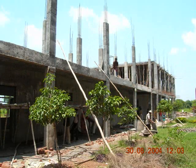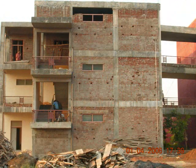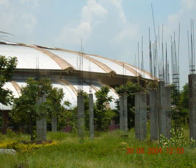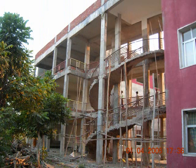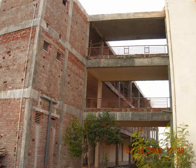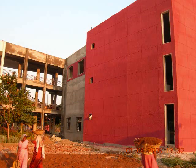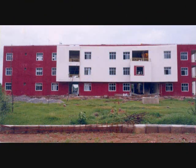This is the construction of the D block where now the electronics wing is. It's a back view of the D block, which is completed. And from here we have started the E block. The sheets and the lab block are double colored. And this is the construction of the library block, which we have started in 2004. There's the painting work going on in the library block.